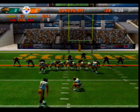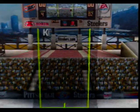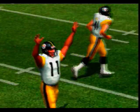Here we go. This will take the lead. The attempt is good. And give credit to the kicker there. It's nice to have a guy that can make your drive worth three, even if you don't get it into the end zone every time.